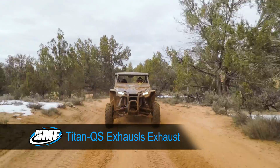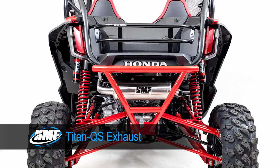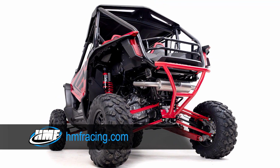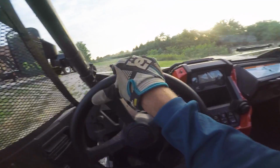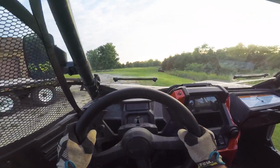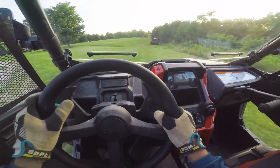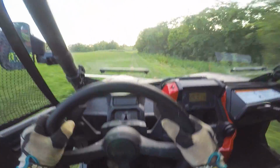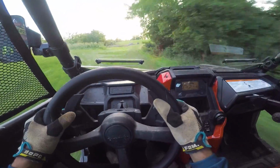If you're concerned about excessive noise like we are, HMF's Titan Quiet series will keep your Honda within 4 decibels of stock at idle. A twin is the way to go for a gearbox car. The triple, which say the Can-Am has, is awesome when you have a CVT because you only care about having a very narrow power curve. When you have a gearbox, you need a wide power curve. You've got to come off the bottom, follow through, and shift. So this is a really good power plant for what it's put into, which is a gearbox car. Real happy with that. That makes it fun to drive.